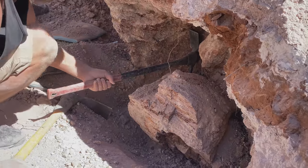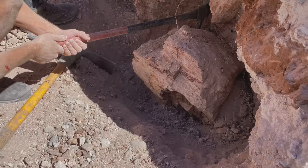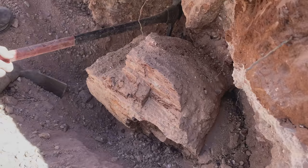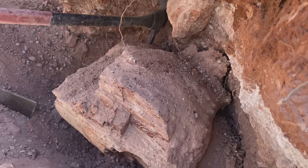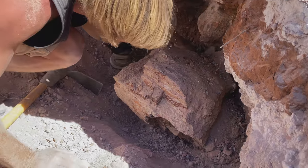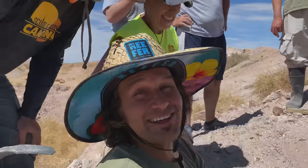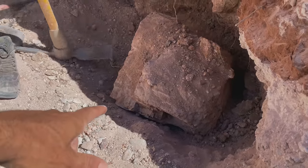Yeah. Oh, dear. Yeah. There it is. All right, here it is. Whoa. Oh, the moment. Oh, wow. Holy. The biggest petrified wood in history. In today's history.